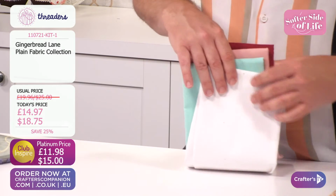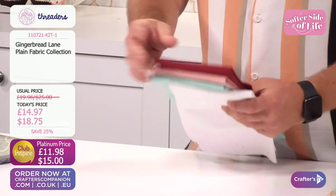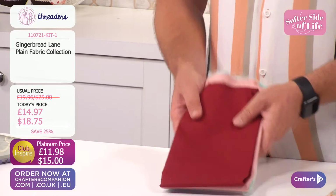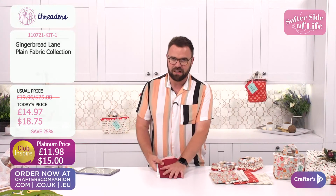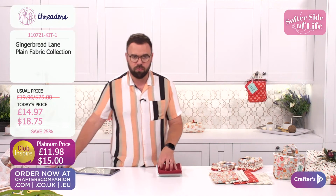Now these have been put together to work beautifully with pretty much all of those brand new fabrics that we've got for you on the show. So I think these are awesome. What these are going to really allow you to do is extend the brand new fabric you're buying, because you can mix in some of those plains. Again, beautiful quilting quality cotton is what we're talking about there.